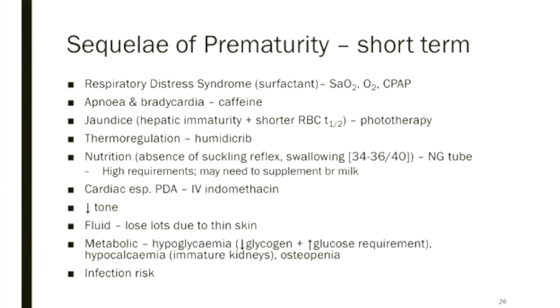We talked about thermoregulation. Importantly with nutrition, the suckling and swallowing reflexes only develop between 34 and 36 weeks. So if you've got a 33 or 34-week-old baby, they might not suckle, and you can't get them to feed off the breast. Also, the mother might not be producing enough milk, so you can have problems on both sides. You might need to supplement with a nasogastric tube, but you still want to progress to breast milk as fast as you can.